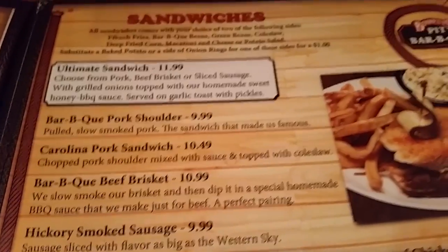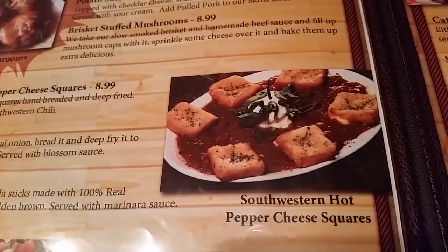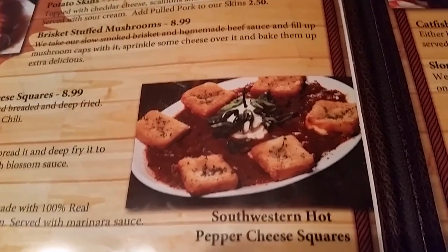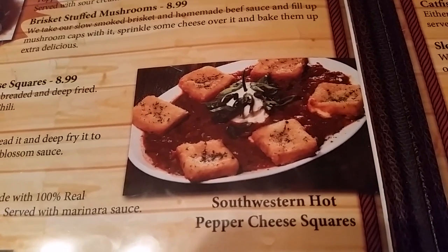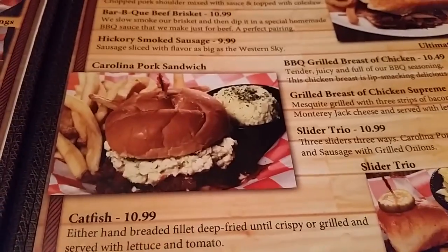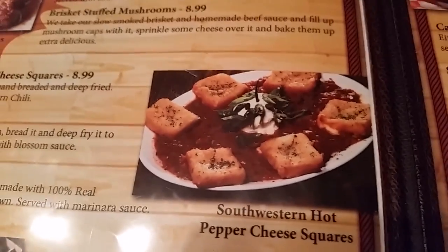All right, so you got barbecue pork shoulder. Oh, this is something you thought was really interesting. We're not ordering this, but it's Southwestern hot pepper cheese squares. Looks like it's in a marinara sauce, doesn't it? It does. As a Western chili. It's served on a bed of spicy Southwestern chili. Oh, it's chili? That's on chili. Yeah. Oh, my bad. Sorry, guys.